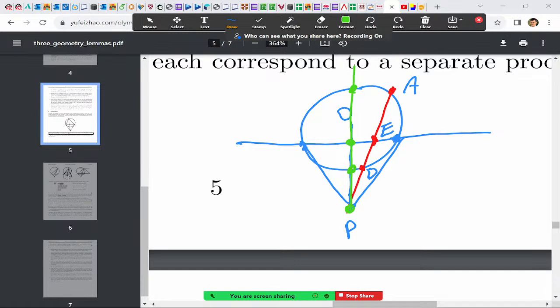So wait, is the proof... How do you prove this is harmonic? Is it with inversion? I don't know. Hold on, wait, no, that one, yeah, that's just in the book. Yeah. And then that. E prime.